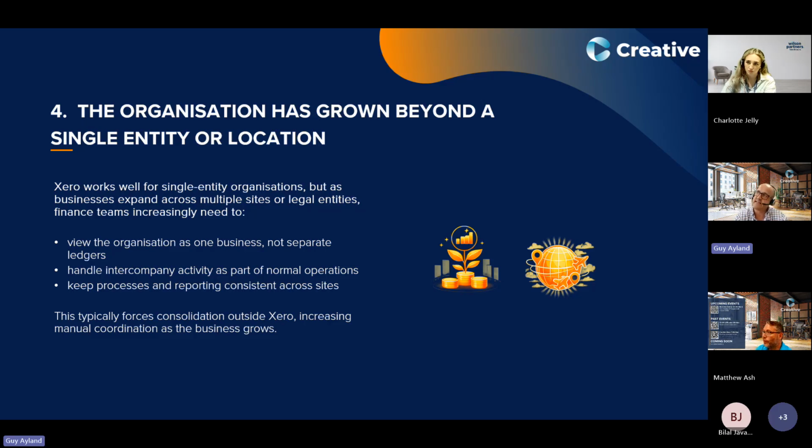What you really want is to see the organization as one business, rather than separate ledgers, to handle intercompany activities as part of the normal day-to-day operations, and to keep processes and reporting consistent across multiple sites. In practice, this often forces consolidation to happen outside of Xero, often in spreadsheets. And as the business grows, it becomes more and more of a manual task.